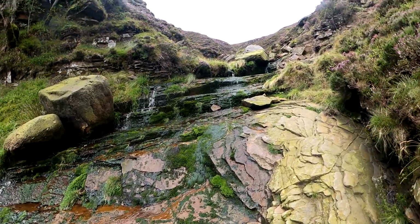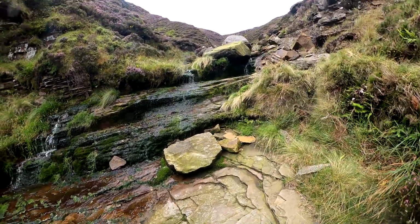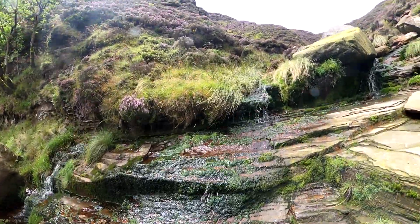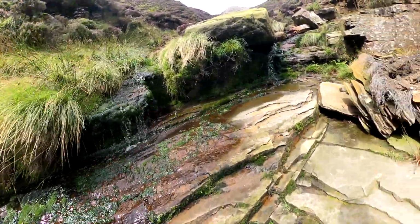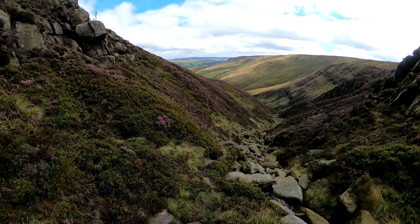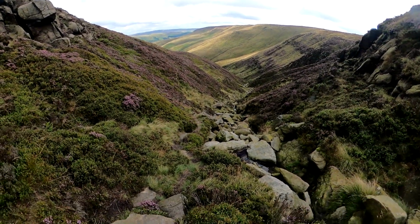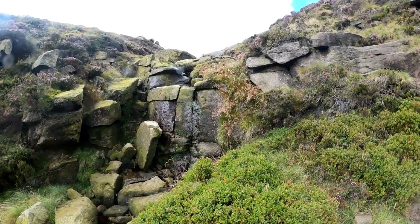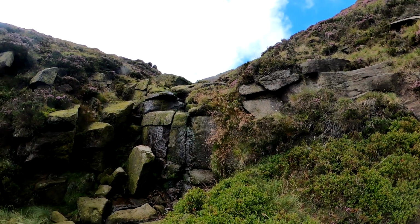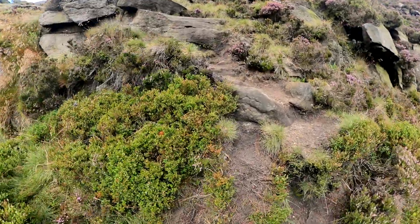So I think I'm ready for some new boots, but I've got very little traction on these. Whereas normally I'd eat this for breakfast, I have to be very steady on my feet where I place them. Not far from the top now, just come around this and scrambled up here. Well, basically that big rock up there is more or less the top, I think. So another couple of minutes I should top out onto Edale Moor itself.